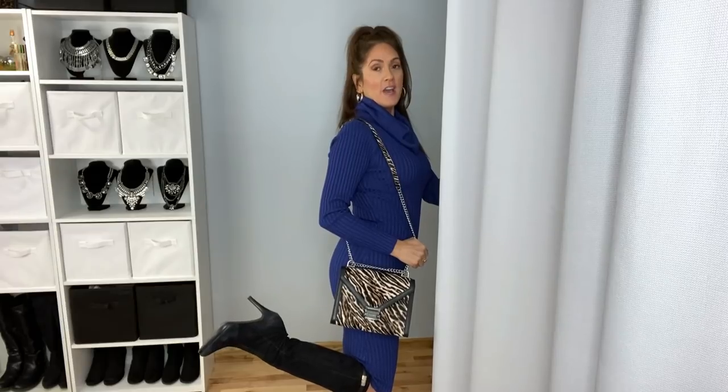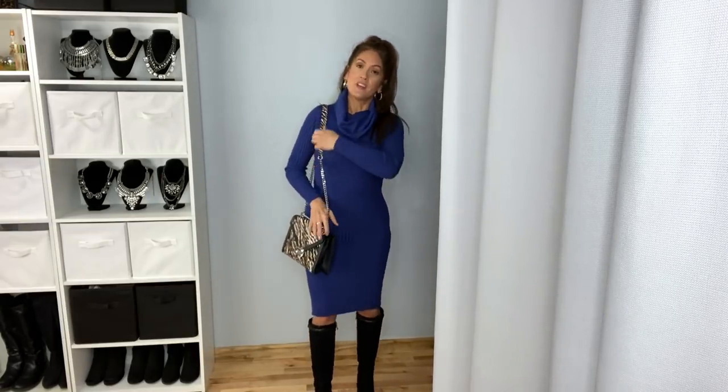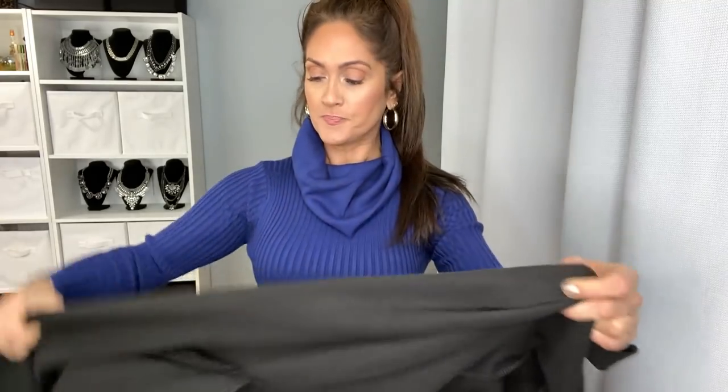And I just have it paired with black knee-high boots, super comfortable. They have a platform, so the heel's a little higher, but you don't feel it because of the platform. Then I would just pair this with a long black coat. Very simple. This is like a going out outfit or even a work outfit. Very versatile for sure.